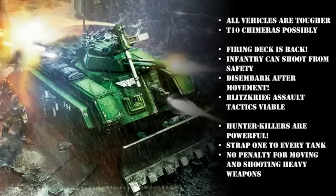You have lots of infantry riding around in their iron steeds, being supported by the lumbering behemoths of the heavy armor. But wait, there's more, because we also have an idea of what anti-tank weapons are going to look like in 10th edition as well.